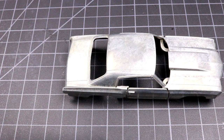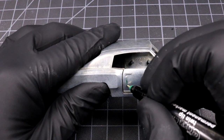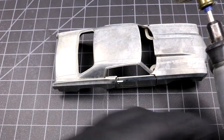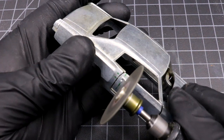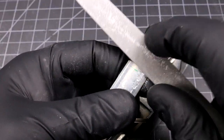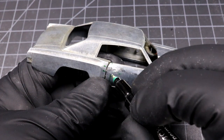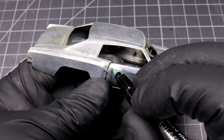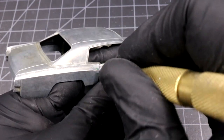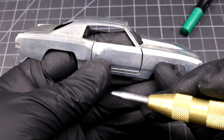So the first thing I'm going to do is mark where these locks were. So I'm going to make a line that I can reference later after I file these off. Rather than filing these off, I'm just going to buzz them off with my wheel. It's going to be a little bit cleaner than trying to use a file. Our door handle's gone, so I can go ahead and just connect our dots here. And we'll use our center punch. And then we can drill.